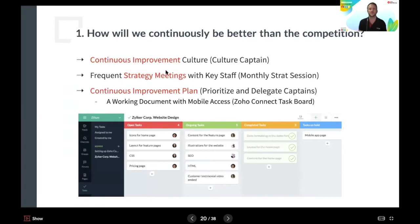Okay, so how will we continuously be better than the competition? So, continuous improvement culture: you need to build that culture within the business. And it's important to appoint a culture captain. It can be anyone in your company, someone that's usually influential, someone that's got a really good, lively character, someone that everyone likes and really looks up to. Appoint them the culture captain and put down points.